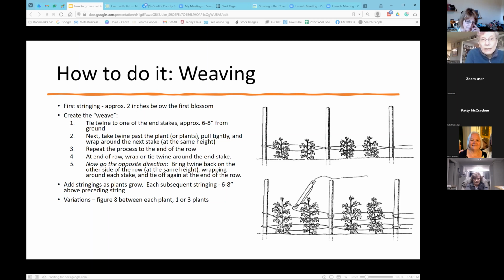And once you get to the end of the row, wrap or tie the twine around that end stake, and now go back the opposite direction. Bring the twine back on the other side of the row, wrapping around each stake, and tie it off again at the end of the row. And there's a diagram on the right that I think is a picture is worth 1,000 words. So there you have how to do it. And in the second diagram, it shows the wand that I mentioned.